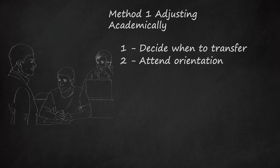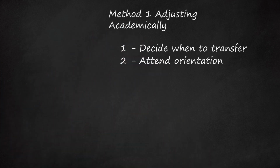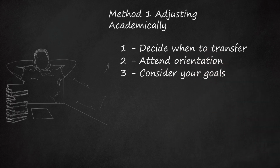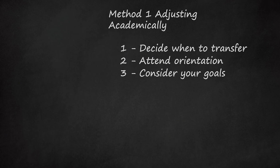Schools may have separate orientations for new students and for transfer students. This way, you're getting information specific to your academic situation. 3. Consider your goals. You're probably transferring some academic credits from your old school. Check your new school's academic requirements so you can fulfill credits without repeating courses. Decide what areas of study you'd like to focus on and try to enroll in classes that you'd really enjoy. You may want to make a timeline of goals, especially if you'd like to graduate within a specific time frame. This can be helpful when scheduling classes that have prerequisites.